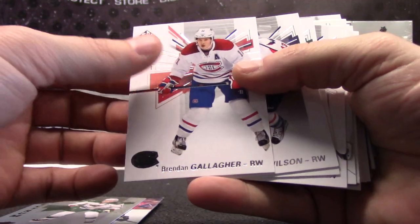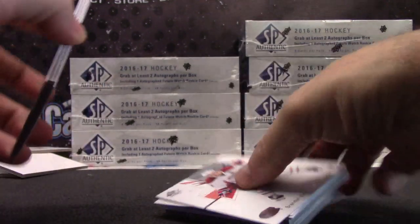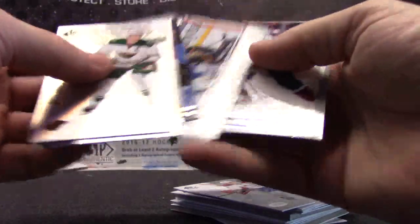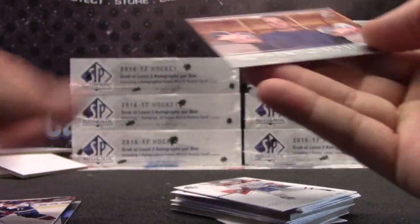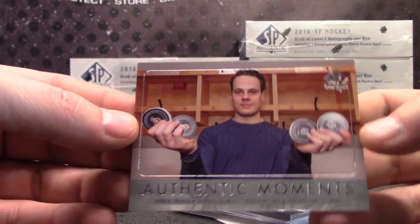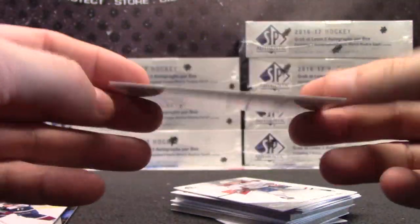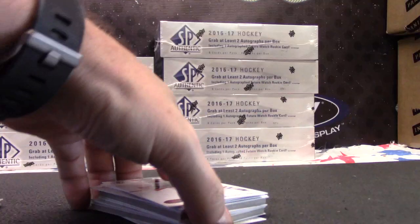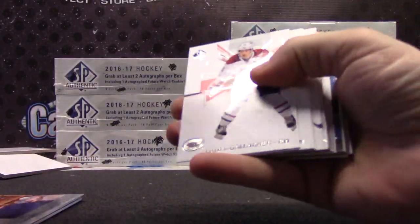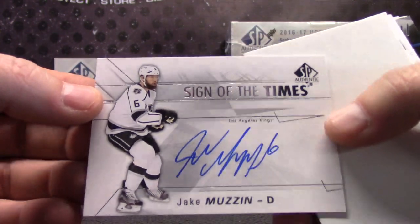The Matthews Moment is a big hit. Which one in here? That's Marner. Mitch Marner? Or is it this one? Austin Matthews holding four pucks. That's a big one. Just a standard card is a big hit. They probably printed a million of these. Anyway, the Leafs get it. Autograph, Jake Muzzin for the Kings.